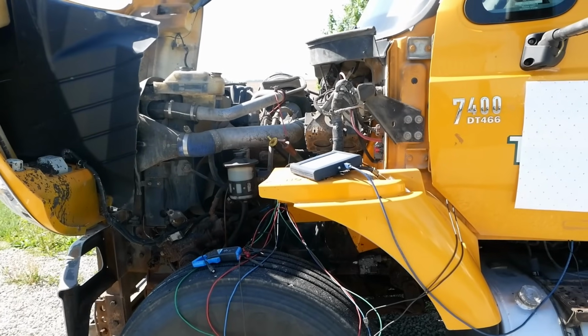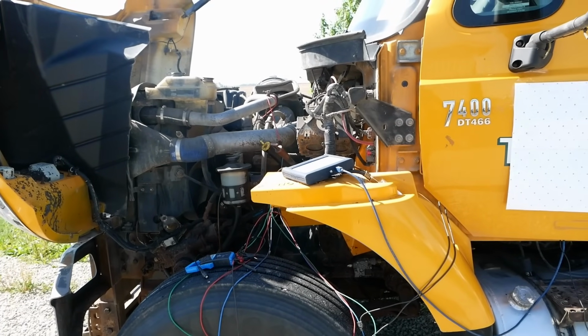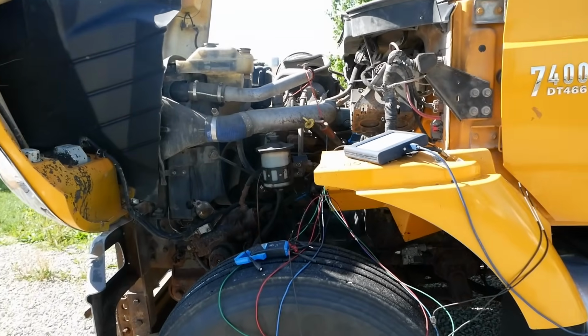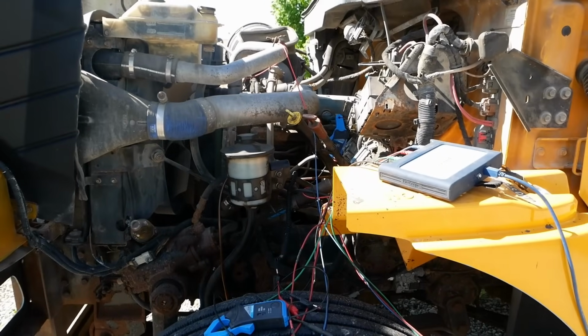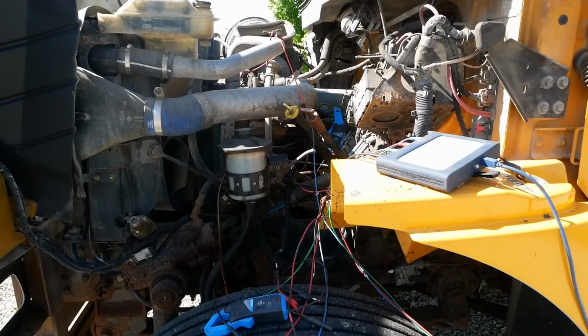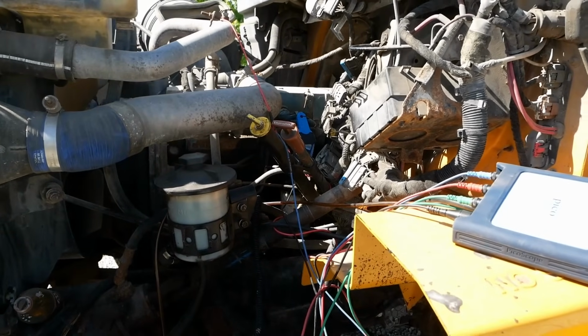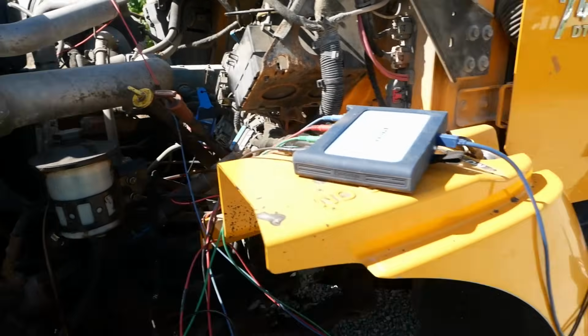I've done some testing, but at this point I do not know what the problem is. I've never seen anything quite like this, so I figured I'd get the camera out and maybe I can help somebody, or we can learn why diagnostics is a terrible way to make money. Either way, should be interesting. Let me show you what I found.